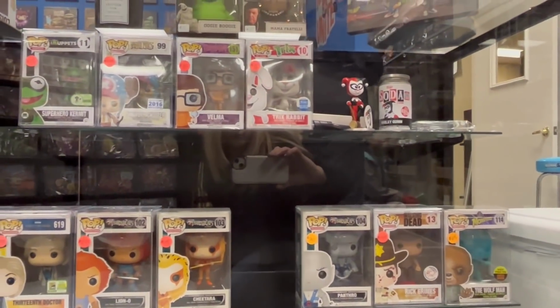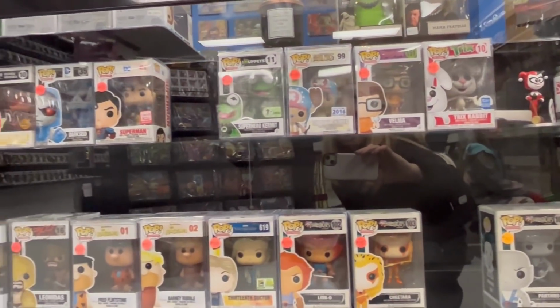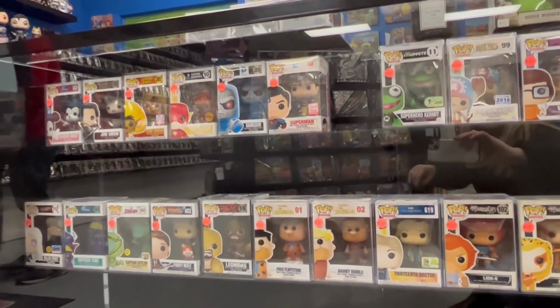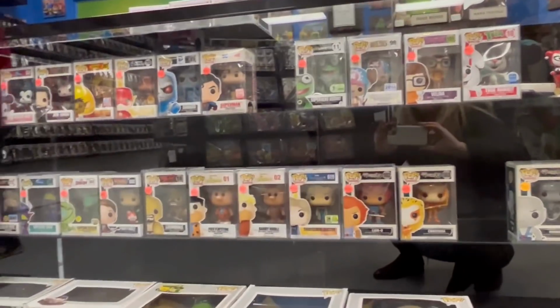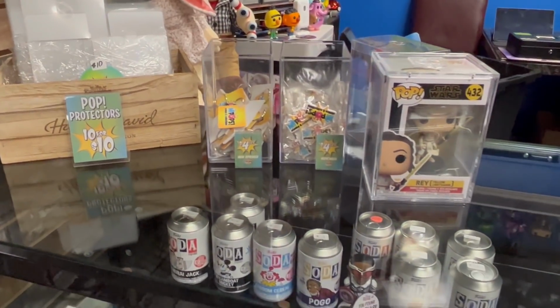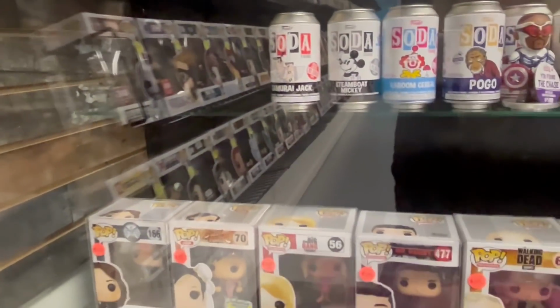Love that Wolfman. We have that pop. I love that pop. Glow is amazing. Super Kermit. Those Thundercats. Yeah, they had Emperor Zurg, which we had gone back and forth on. I keep looking at him every time. I know. Keep talking about that one.